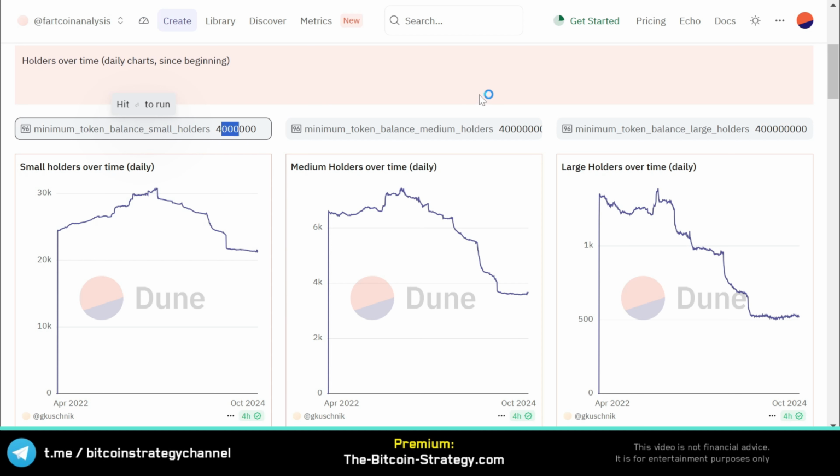In the middle, we've got medium-sized wallets. So that's now a 10x in minimum holding. So $10,000 worth of the token. On the right, it's another 10x. So it's $100,000 worth of the token. Now it's interesting how this is all going down while the price is going up.